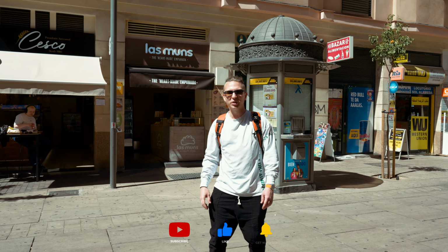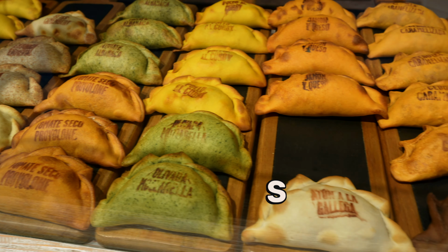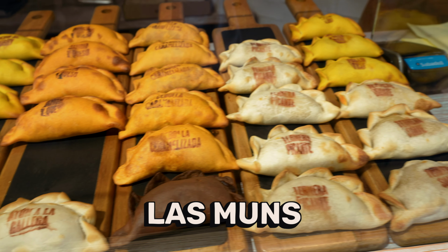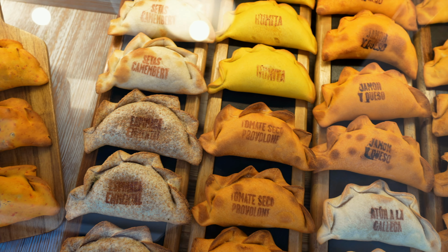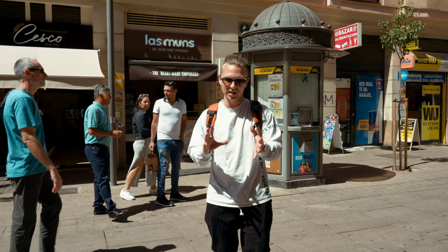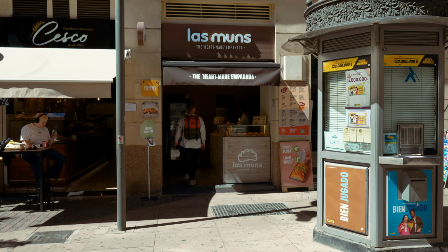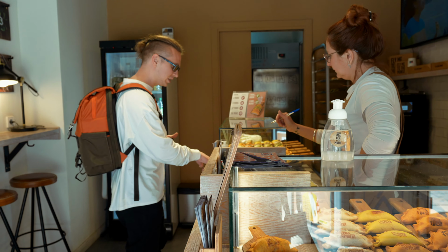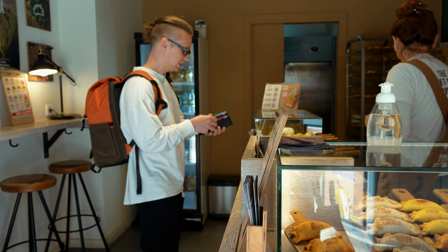The next one that we'll try today is empanadas. It's one of the staple dishes of Spanish culinary culture. If you're wondering what that is, it's pretty simple. The word empanada translates as something wrapped in bread. Basically, it says it all. Uno this, uno this. Gracias, señora.